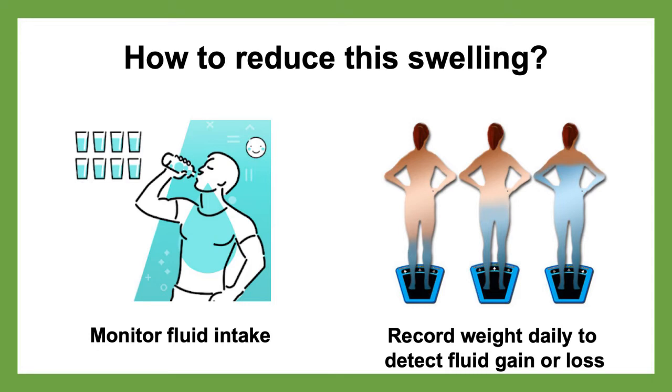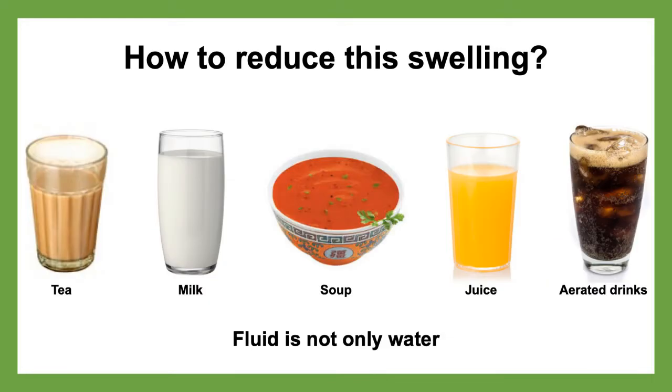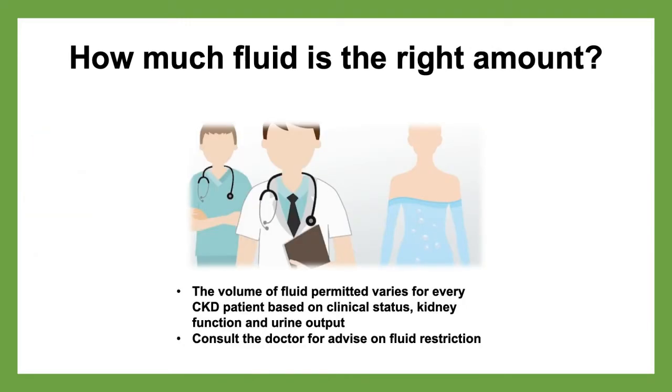Swelling or edema depends on the water or fluid intake of the person. Patients should record their weight daily to monitor fluid volume in the body and detect any fluid gain or loss. It is important to understand that fluid intake does not refer to water intake only but also includes drinks like tea, coffee, milk, soup, cold drink, ice cream and consumption of foods with high water content like watermelon, grapes, lettuce and tomato etc. How much water or fluid am I allowed to have?